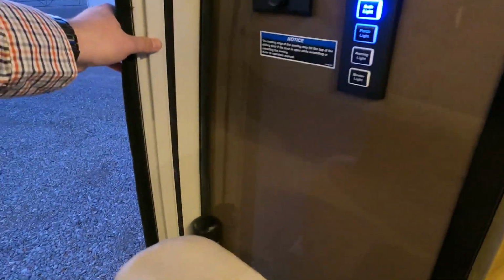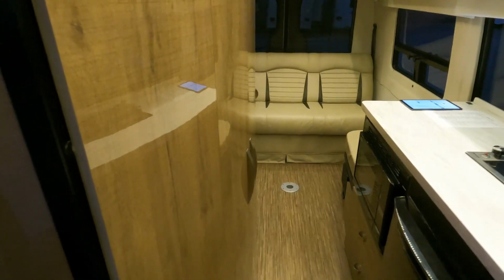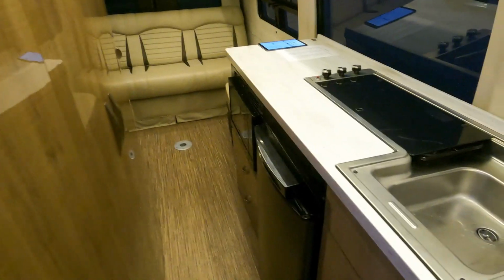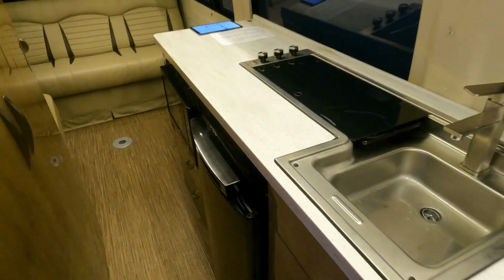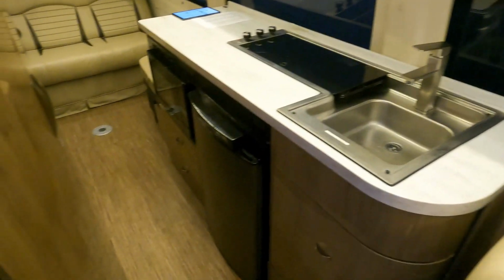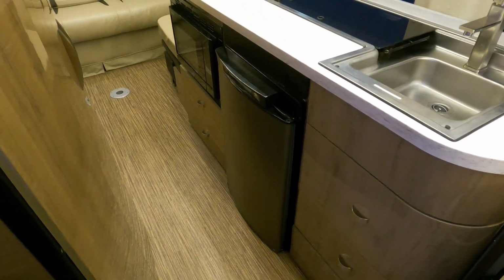It's got a screen door. So again, if you're boondock camping, you can open up your side door, open up your back door, let some fresh air in without running your air conditioner generator and get a comfortable night's sleep. Beautiful. These are the real DuPont Corian countertops, solid surface. You've got a 3-way, runs off propane, electric, or battery.